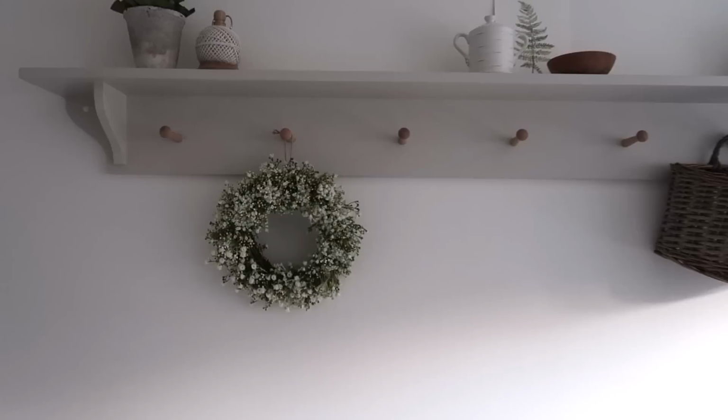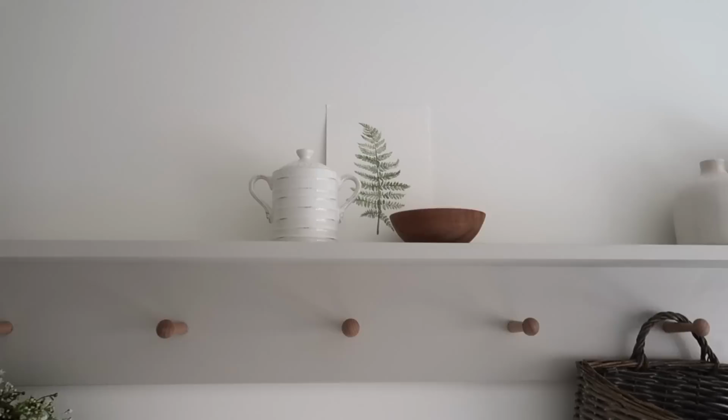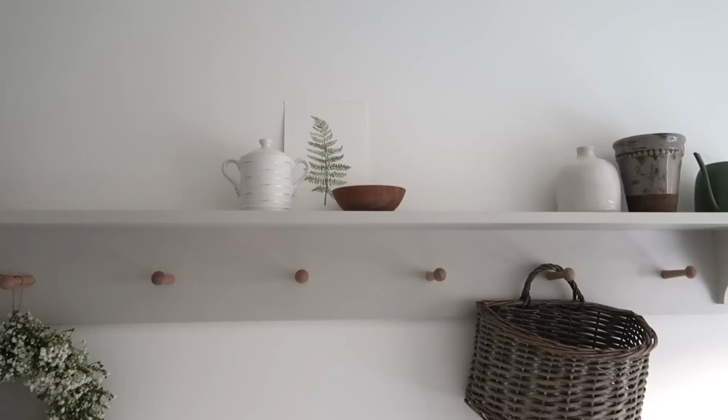I love that around springtime. Maybe I'm a little bit premature, but I just love it. And then in the middle, I've got a beautiful foliage fern print that I just have lying against the wall. And then in front, I've got my Neptune sugar pot, and then one of my brown bowls from Homely Barn Interiors. I've got a set of three of those, and they are such a good bargain and such good styling pieces.